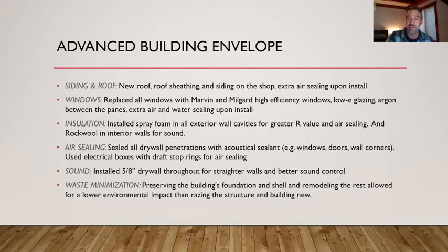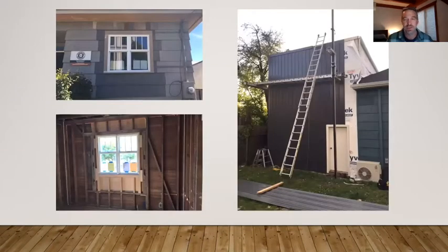I do have some images of that. But as I go into the images, if anyone's got any questions or anything they want to bring up in the chat, feel free to pop in if this particular area of built green innovations is something that's of interest.